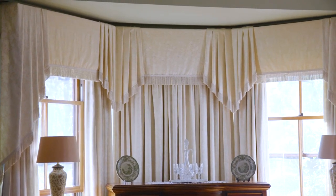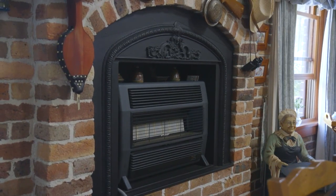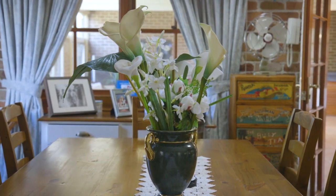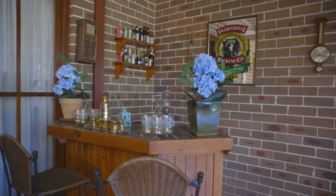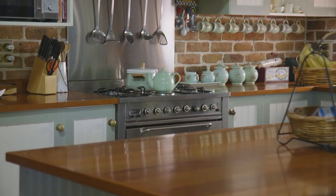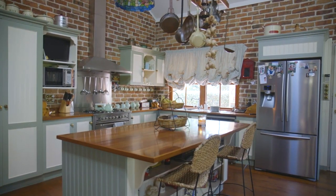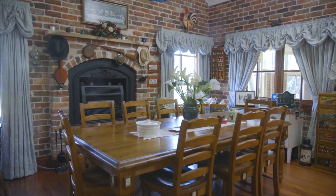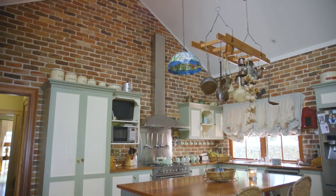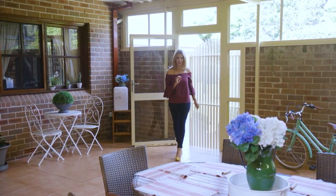This home also comes with separate formal and informal living rooms. One which is set off by the bay windows and a cozy fireplace. If cooking and entertaining is your forte, then you will appreciate this gorgeous open-planned combined kitchen and dining. It comes complete with stainless steel appliances, island bench, and a traditional wood fireplace which has been converted into gas for your convenience. This home is literally full of surprises.